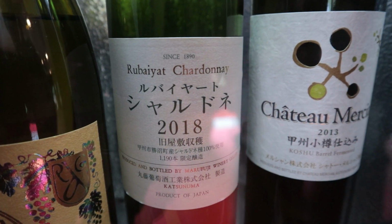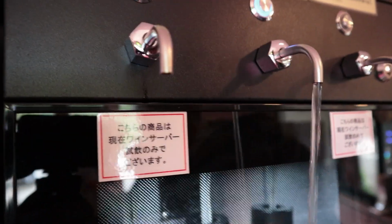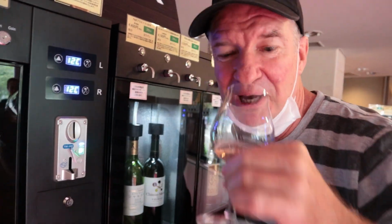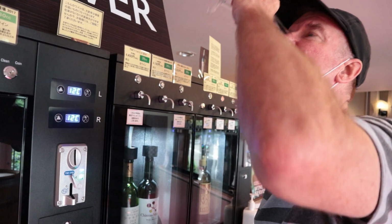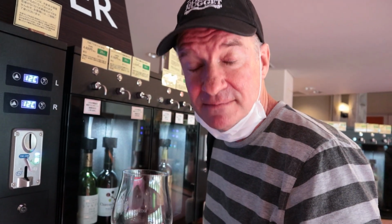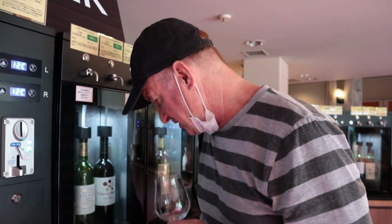It tastes like a Pinot Noir. I like the other one better. The one that's half the price is better. Let's try a white wine next. This is a Chardonnay. Lost half of it. Oh boy, that was bad. Kind of fruity. Dry, but fruity. Fruity yet dry. Not bad. I want to drink the rest of it.